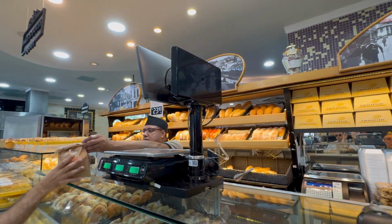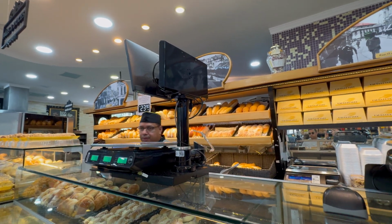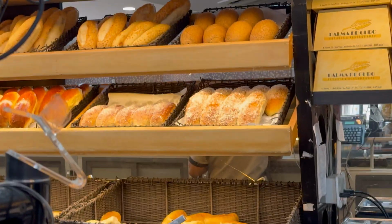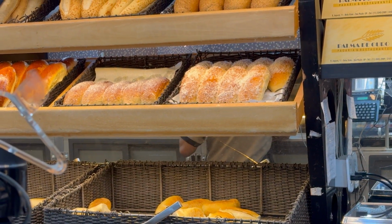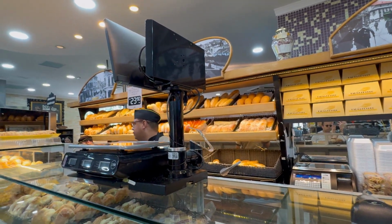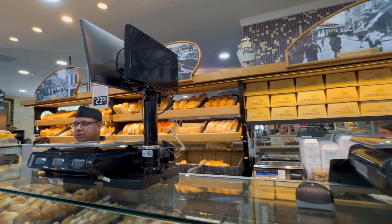The padaria is not only a cafe. As you can see, you can just buy fresh made bread. This is the pão francês that we were talking to you guys about. It's typical from Brazil, and I'm gonna show you a little bit how you can have it to have breakfast.